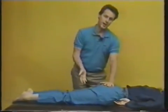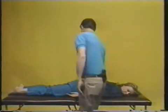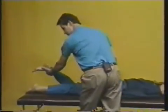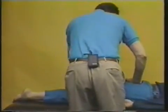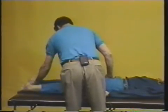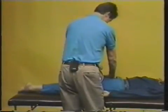Now I'm going to come on the other side and do just the same thing, but my back will be to the camera. I keep contact with my patient, but this time I'm putting the other hand for stabilization, again grabbing from the leg furthest from me, bringing it up, once, twice, 3 times, and then towards the buttocks, once, twice, 3 times.